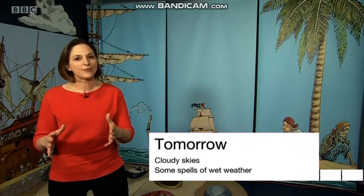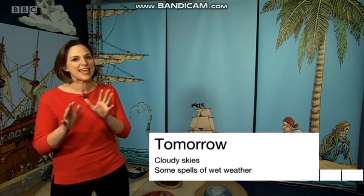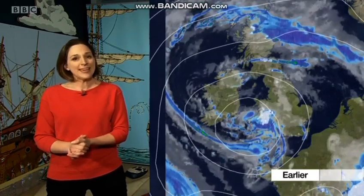So if we take a little look at the forecast then, tomorrow, well, we've got some more cloud and a little bit more wet weather in store, though I have to say it's western parts faring worst for the wet weather. As we take a little look at the satellite picture and the radar from earlier, you can see that the western half of our region really got a clobbering. There was a good deal of rainfall, up to an inch in some parts of our region.